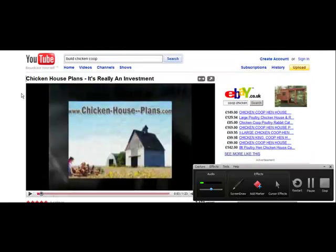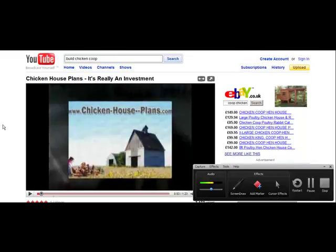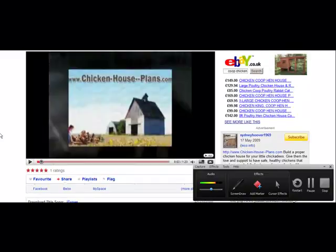Here is the great example of the pre-sale model, version 2, which is all about pre-selling the prospect first before you send them to the affiliate link. Okay, chicken house plans. It's really an investment. If you don't know what it is about, it's basically plans or blueprints on how one can go about building a little chicken house. Well, it doesn't have to be little, it could be big, but a chicken house, a chicken coop.